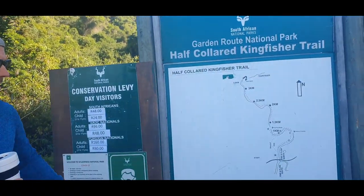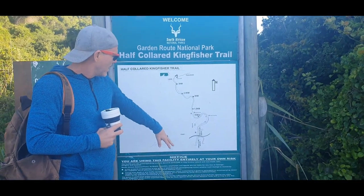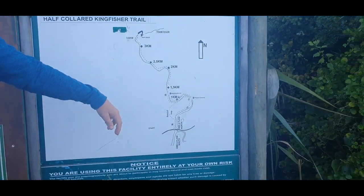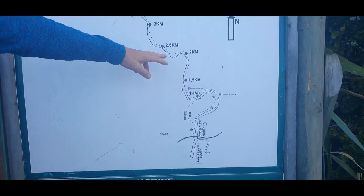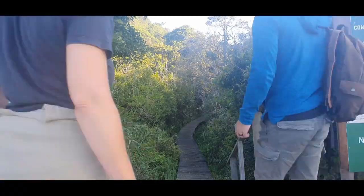Okay, so this is the trail, the Half-Collared Kingfisher Trail, like Timmy said. It's not a crazy difficult trail. We'll just follow the route, and it's about 3.6 kilometers to the waterfall.